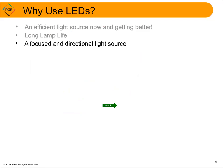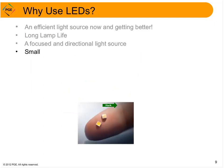One of their strengths is that they're directional in nature, and this works very well for some applications, but for others, this characteristic makes the lamp more challenging. They're small, but because they all need some type of a heat sink, some fixtures actually end up being very big. Dimmability is a strong feature of LEDs. However, compatibility with existing dimmers is often an issue.